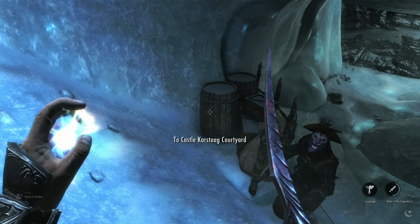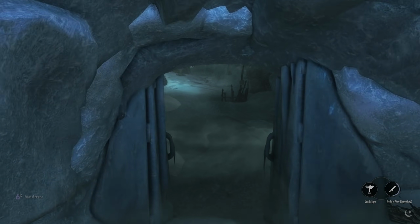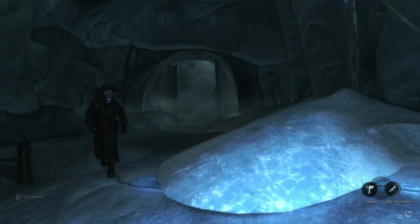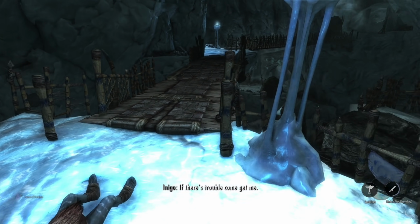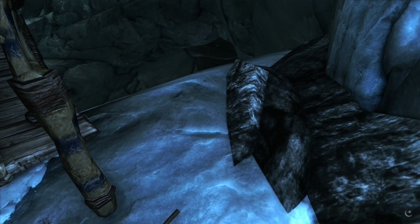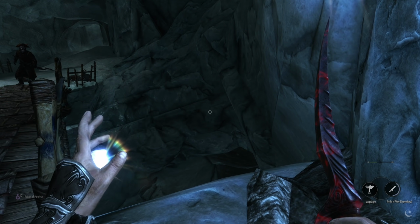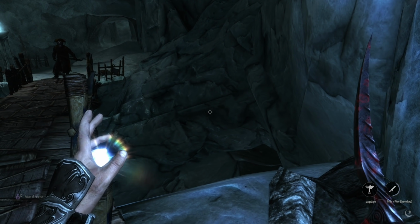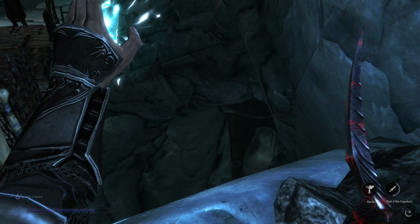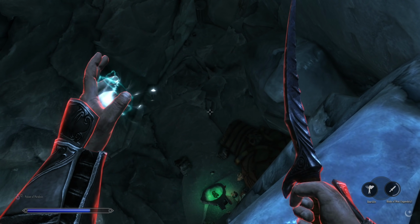This leads to the courtyard. Oh, no, it leads to a courtyard. You know we want to go into the courtyard. You know we're going to. Right, stay here. Stay. If there is trouble, come get me. Right, now, the bear skin actually does help me absorb a little damage when I fall, as well as allow me to walk on water. So... okay.